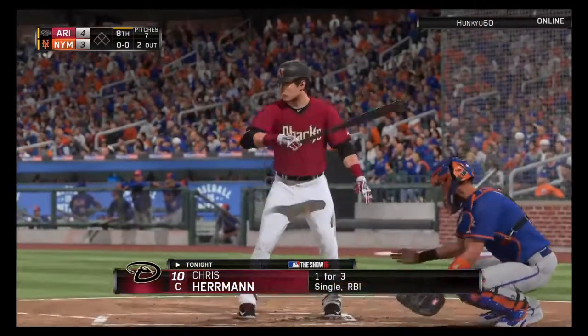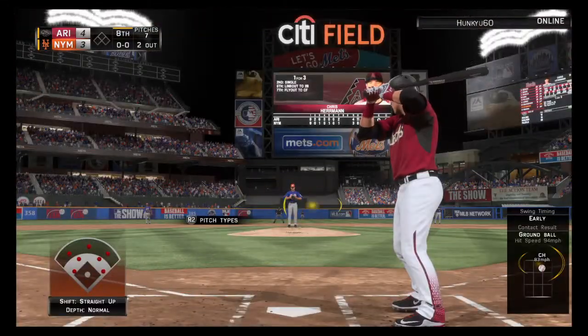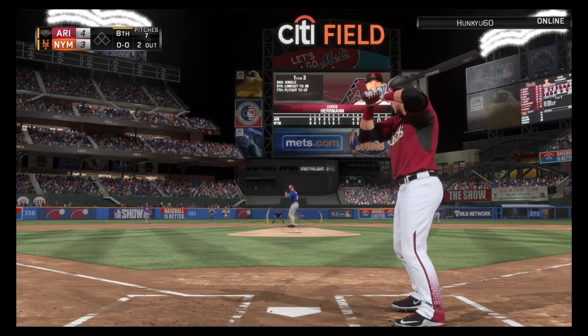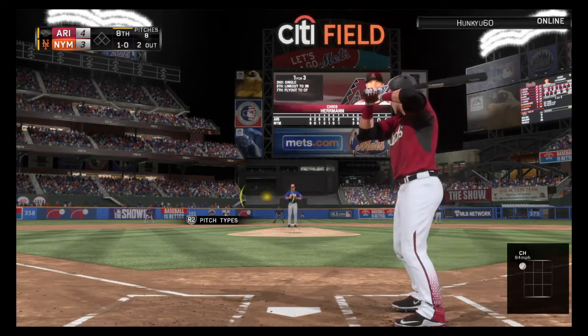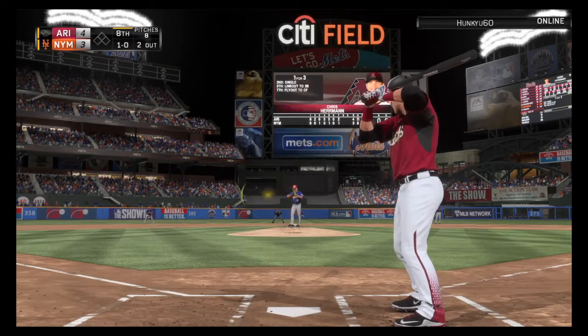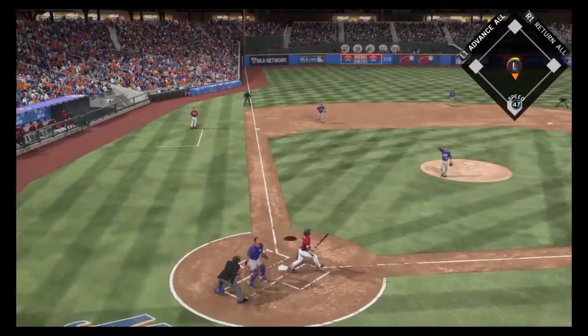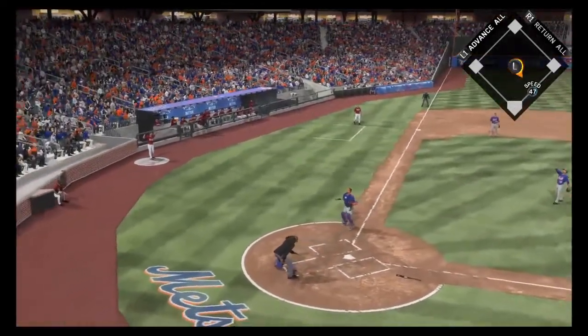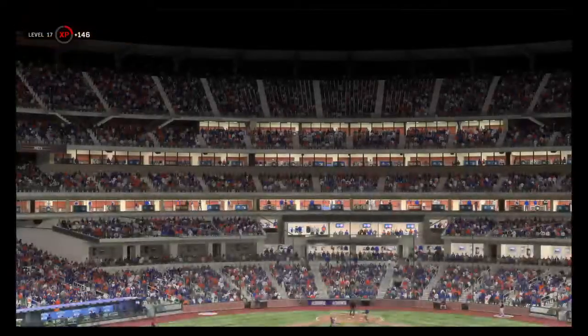Chris Herman will stand in. He flew out his last time up. And a changeup here misses off the corner to start him out. It's ball 1. Swing, and he pops him up over toward foul territory. Molina is under it. He makes the play, and that'll end the inning.